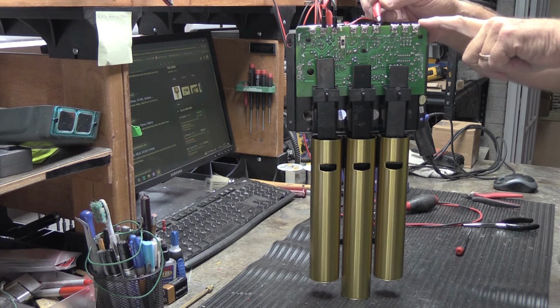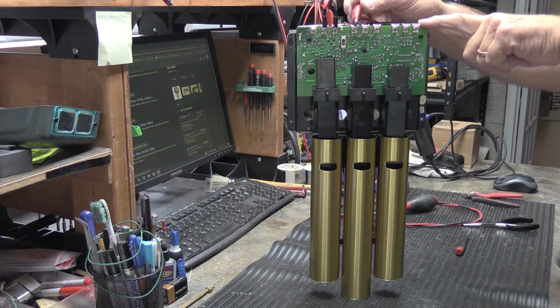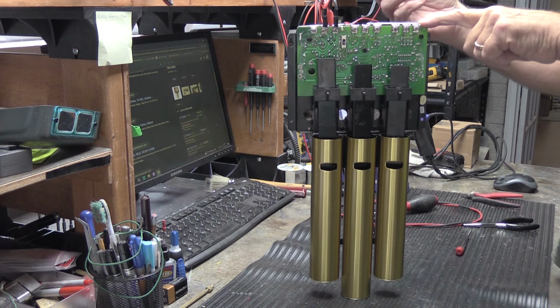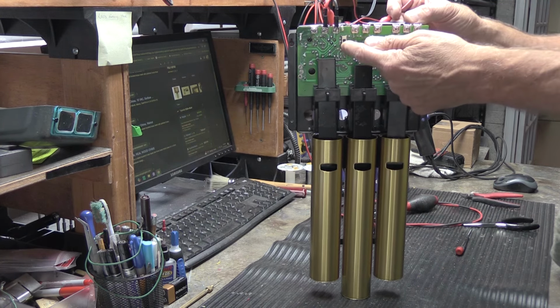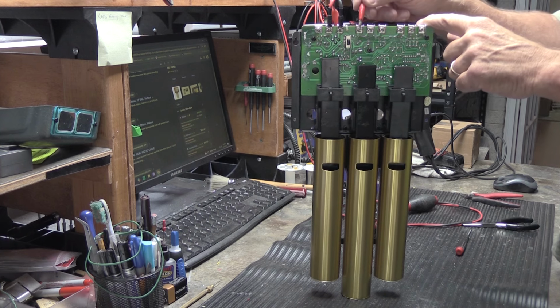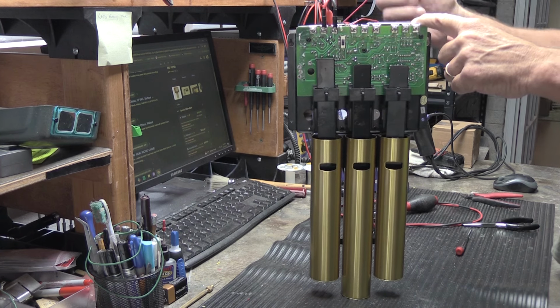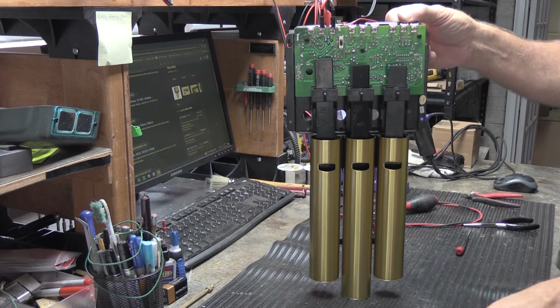So rear door, side door, front door, 8 notes. And you have a little switch here, which you can switch to 4 notes. That one works well. I'm going to switch them around, do the second one.